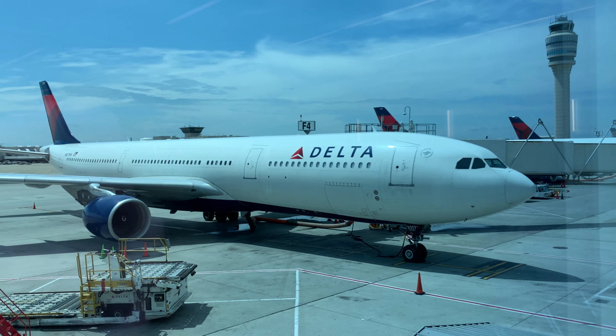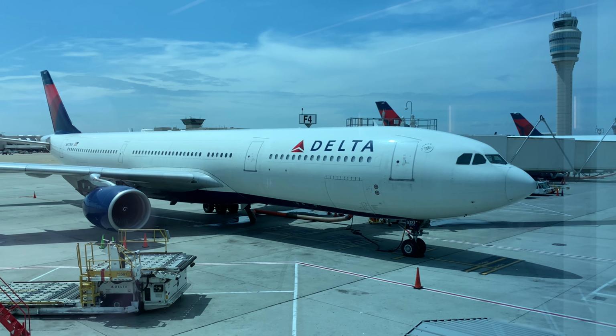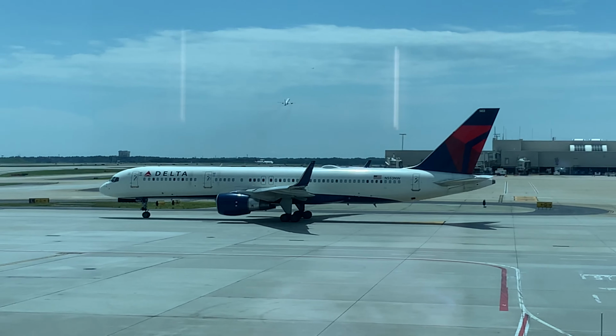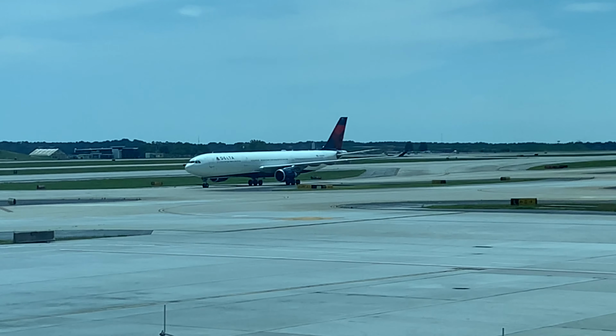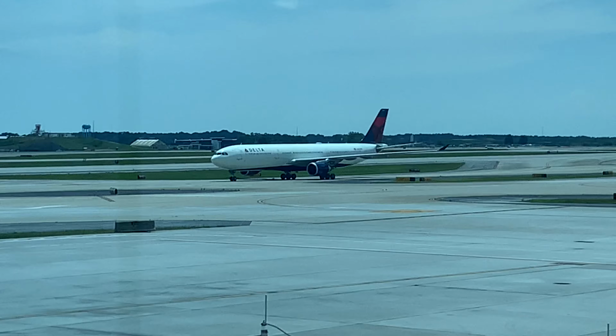But if you can't already tell, I am super excited about this. This will be my first time going on a widebody since 2013. It has been 9 years, so this is a pretty exciting experience for me. But for the time being, I'm here at the world's busiest airport, so let's get in some plane spotting.